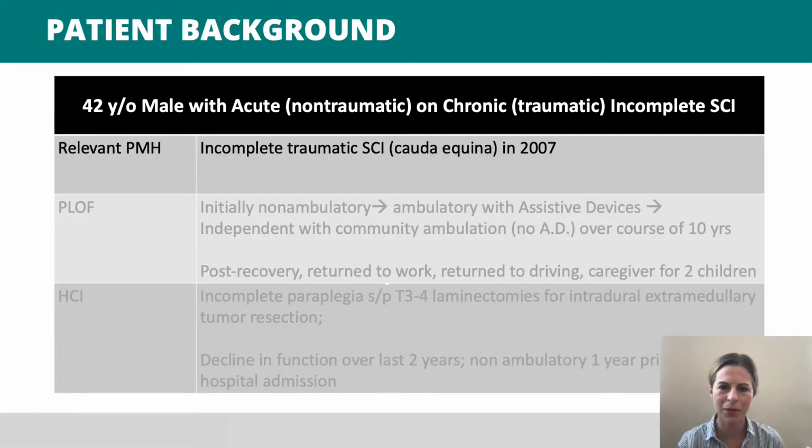The patient we're going to be using in this case is a 42-year-old male who sustained a chronic lumbosacral or cauda equina spinal cord injury in 2007 due to an ATV accident. He is now presenting to the inpatient rehab setting following an acute atraumatic thoracic spinal cord injury following the resection of a T3-4 tumor.